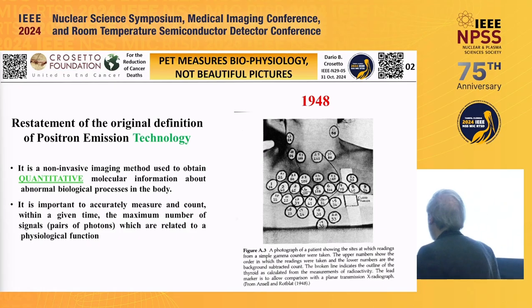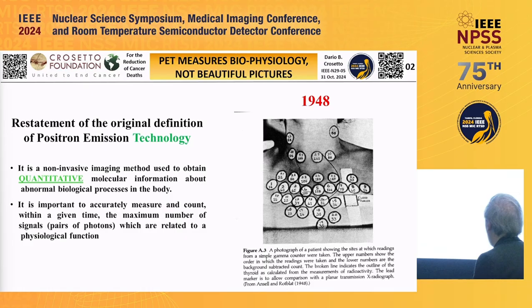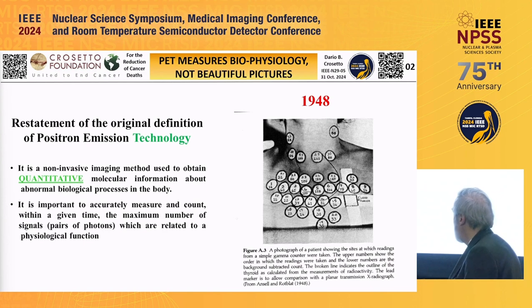Anyway, PET is a non-invasive imaging method used to obtain quantitative molecular information about abnormal biological processes in the body. It is important to accurately measure and count, within a given time, the maximum number of signal pair photons which are related to a physiological function, not anatomical like CAT scan, MRI, and so on, but physiological.